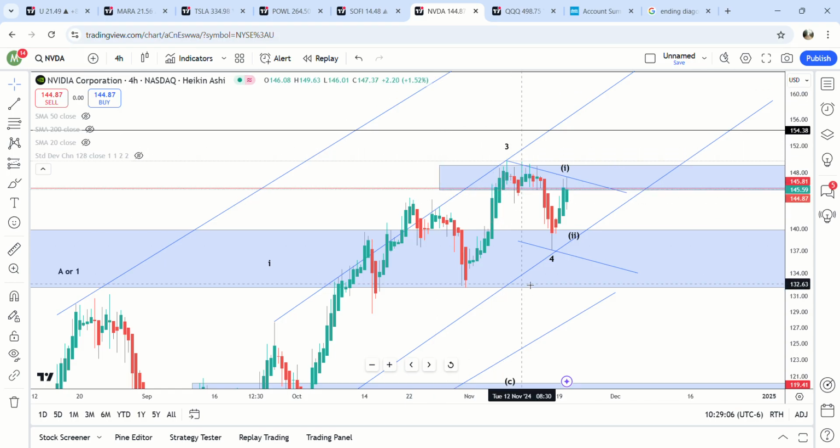The market is dipping right now. Let's take a look at the GEX levels here. Nvidia. This week has a big call wall at 150. That makes a lot of sense for what I just said.